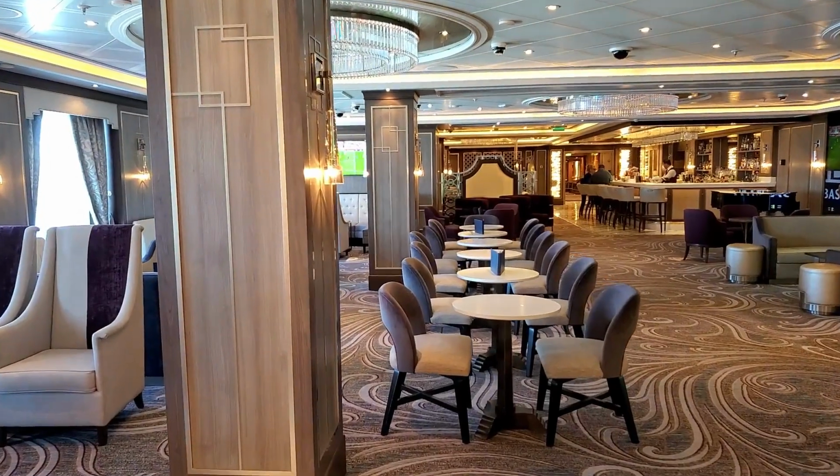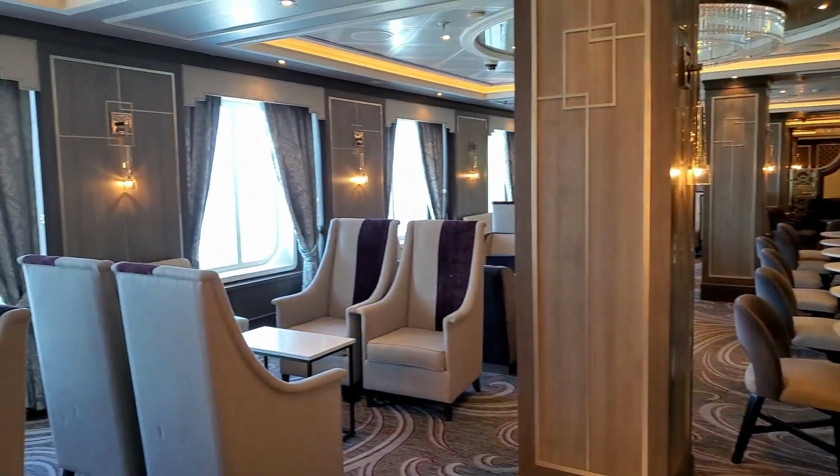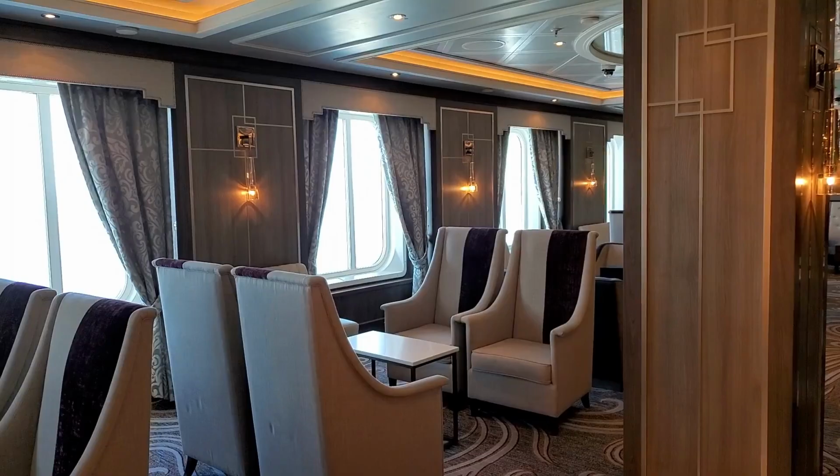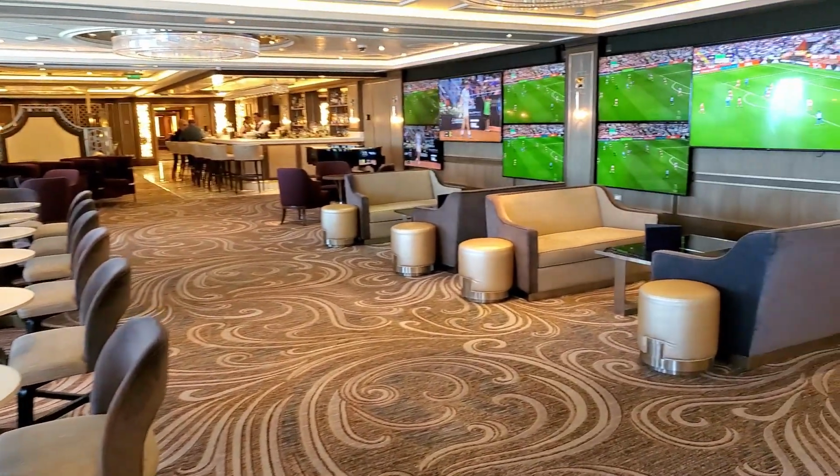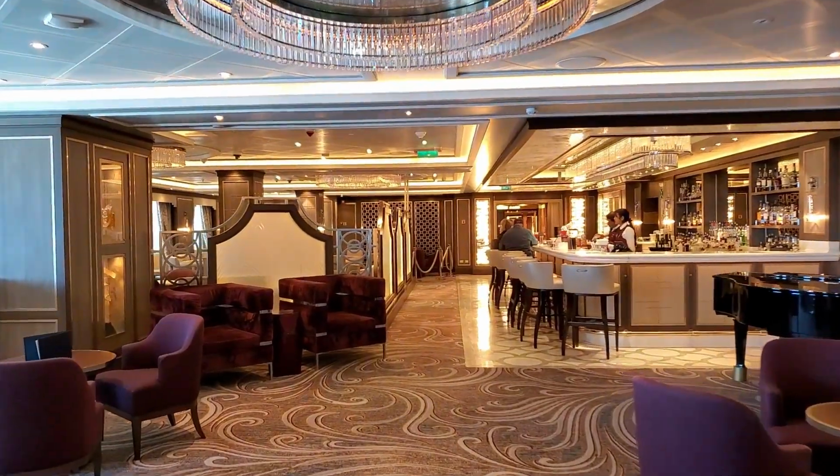This is the Take 5 Jazz Club. At night they'll have a live jazz band in here. During the day, they have a lot of big screens so you can watch the sports on.